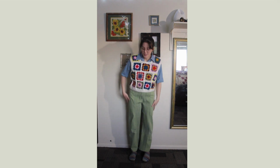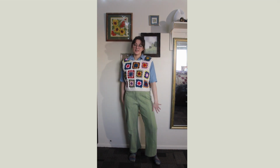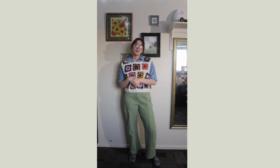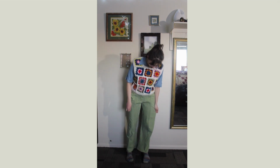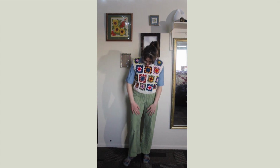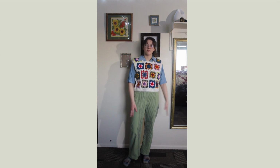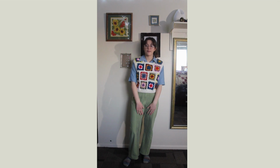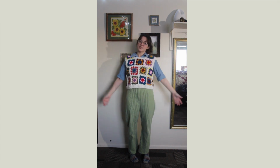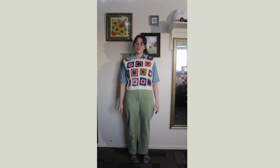So the next thing is my Viola pants, which is a sewing pattern that I made at the start of last year, and I've also gotten tons of wear out of these. Maybe you can tell, maybe you can't. There's two panels, so the inside panels are kind of textured and the outside are just plain material, but they're such a cool pair of pants.